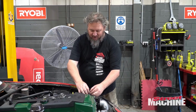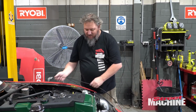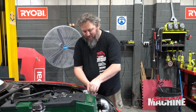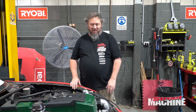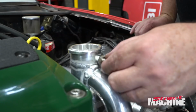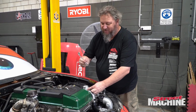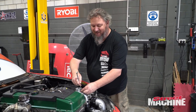I'll put some thread tape on it in a sec, but yeah, basically that will go in there. And then we go right angle on there, which will look a lot neater. And then we can feed that away into an overflow bottle and everything will be good with the world. All right, let's put some Teflon tape on that. People are going to curse me for using a steel spanner on an AN fitting, but it's a stainless fitting. It's not anodized.